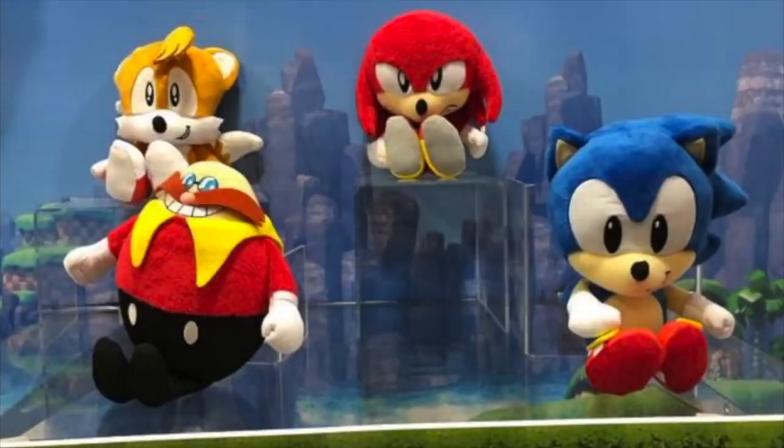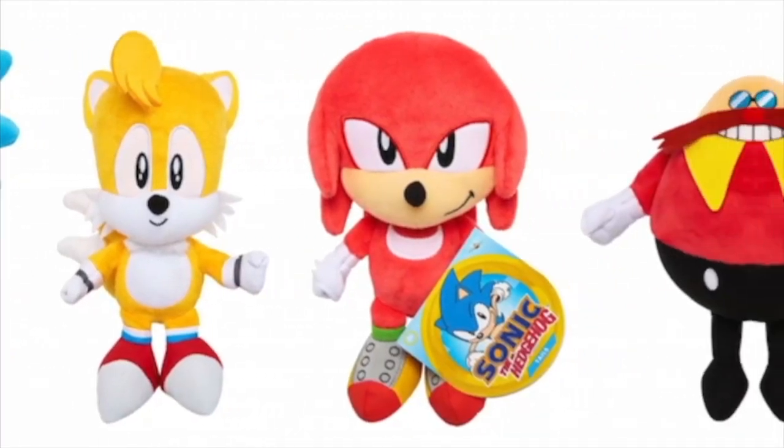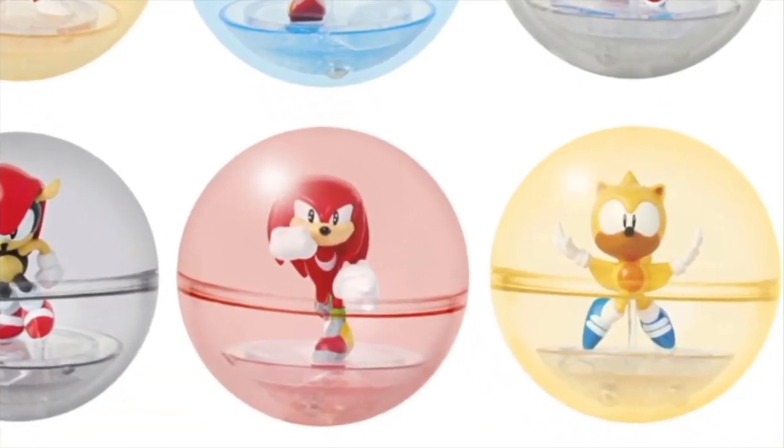Jakks Pacific, for their first year, released the first wave of their plush line. Inspired by classic Sonic, we got Sonic, Tails, Knuckles, and Eggman. A lot of fans really love these plushes, but not really the other things. Jakks released these 2-inch sphere with a miniature figure inside of them. And okay, that is enough of that.